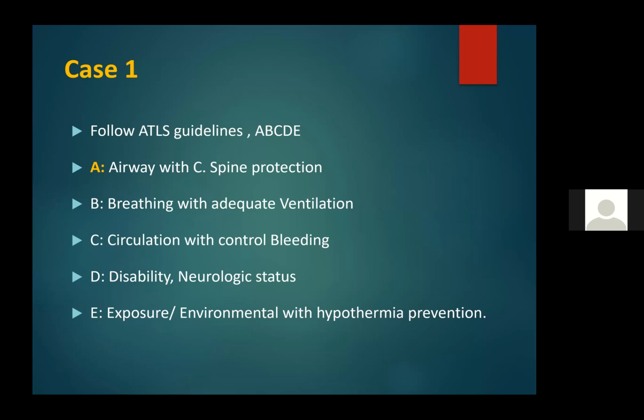Breathing with adequate ventilation, circulation with controlled bleeding. This is very important. Disability is the neurological status; you have to assess the disability, Glasgow Coma Scale, we mean. Okay, and then exposure, and it's very important to expose the whole body just to make sure there is no other trauma, extremity, distracting trauma.